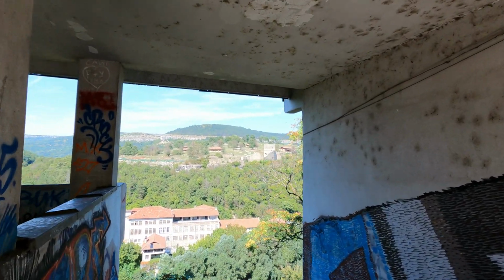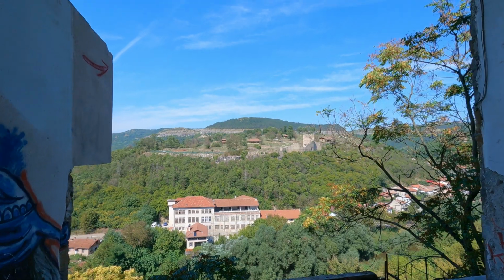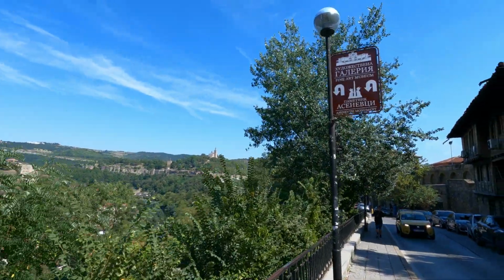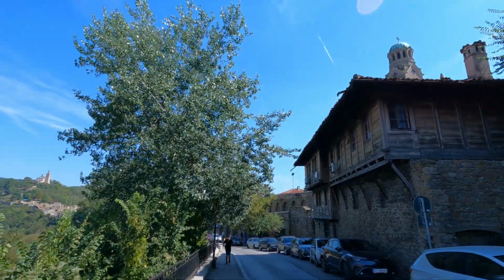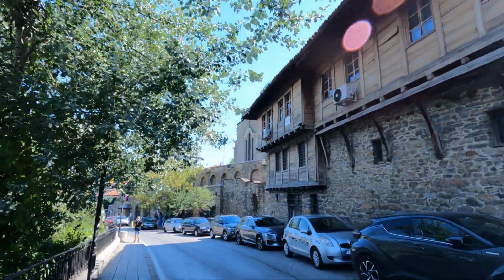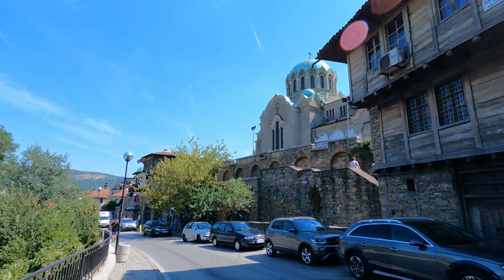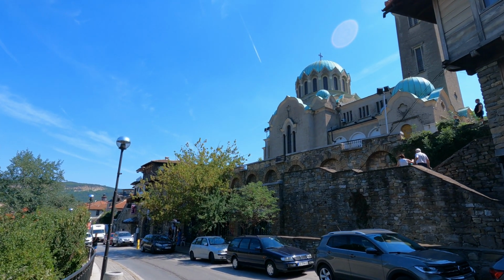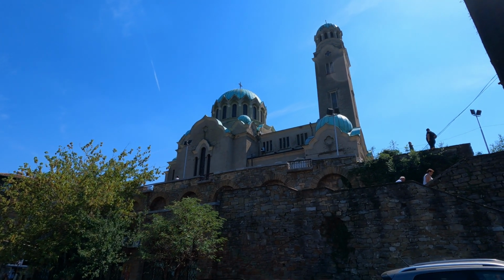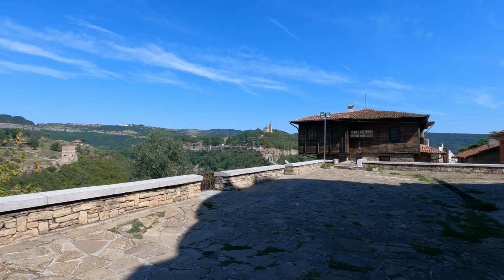There is a view towards the castle and a lot of graffiti. Another viewpoint is located near the Birth of Mary Church dating to the 13th century. From here you can see the Tsarevets Fortress, the Patriarch's complex and the Yantra River.